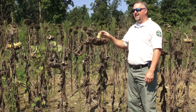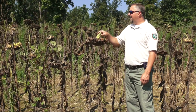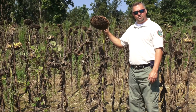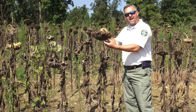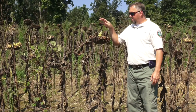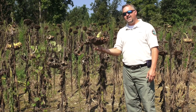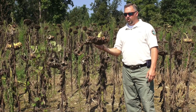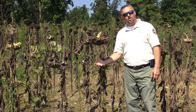With this field, we got it in at the right time, and as you can see, it's mid-August now, and these plants are starting to die and dry up and bend over. Now these sunflowers, when they dry, will begin to fall from these heads. When they're not completely dry, they're really gummy and they stick to the seed head. So the birds will come and light on them, but the seeds don't actually hit the ground.